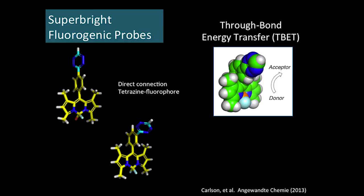But by wiring the molecules together, and I've just represented it in a slightly different space-filling form here, by wiring the pieces together, a fluorescent dye with a tetrazine just right, you can propose exceptionally efficient energy transfer, exceptionally efficient switching. And it turns out that this hypothesis worked pretty well. The molecules actually get 1,500 times brighter when the tetrazine reacts instead of just 20 times brighter. So what does that look like?